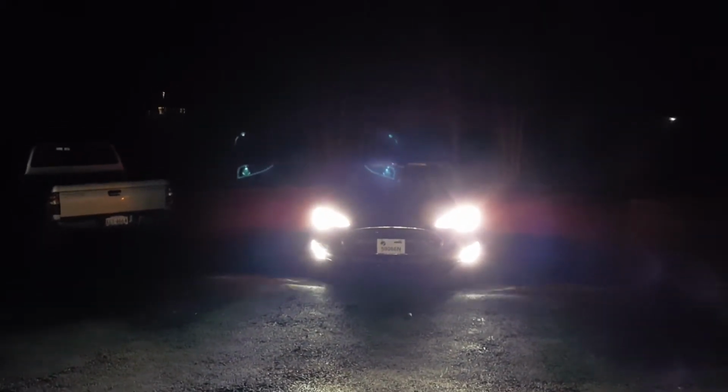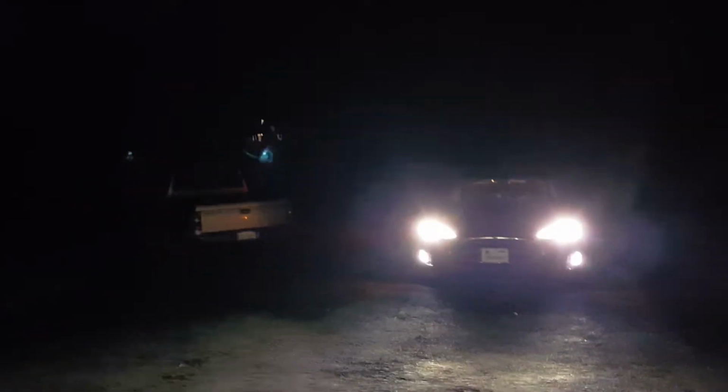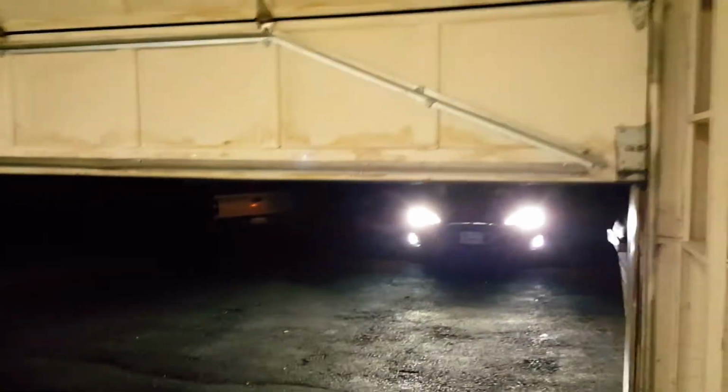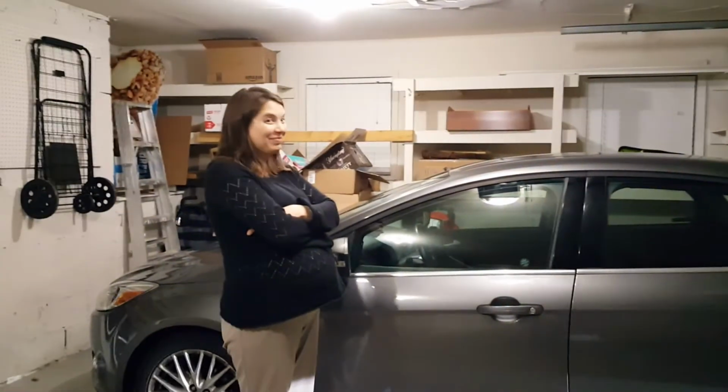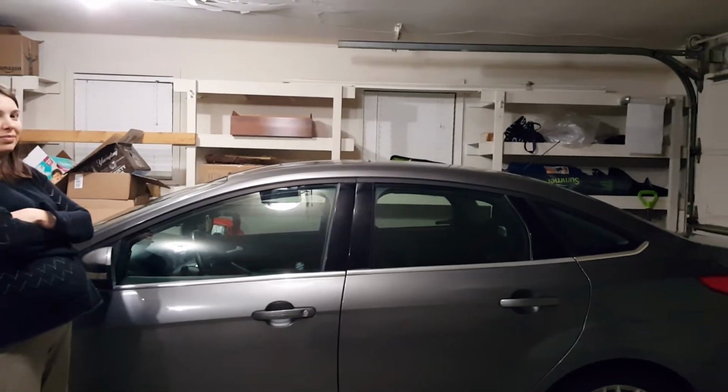Is anyone else concerned? Hey, car. Thank you. Oh, shut the garage door. All right, I guess that worked. Well, let's see if we can come back inside. But I can't really see the car now. That's the problem, is I can't see the car.